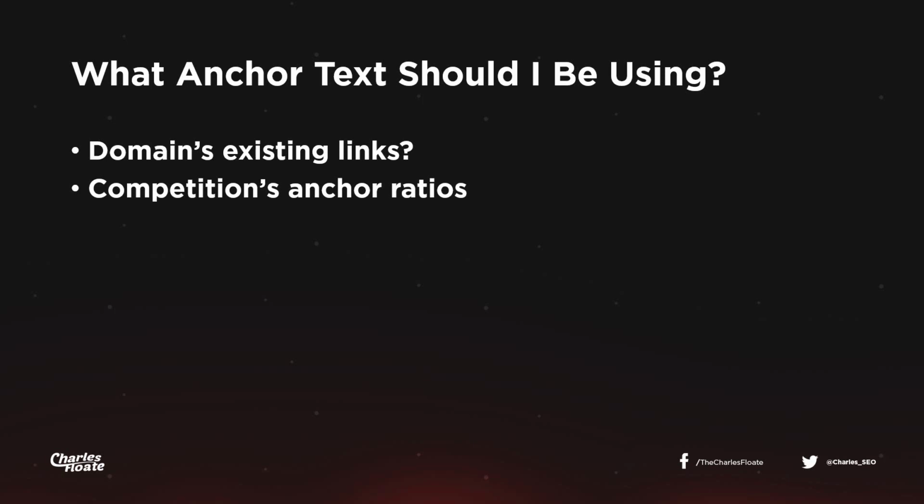This is probably the most important one. If your domain has pre-existing links, then make sure to analyze and work out, in terms of percentage ratios, how much of the anchor text is currently taken up by branded terms, other terms, etc. And then to gauge what kind of anchor text you should be using when building your link building campaigns, have a look at what anchor text ratios your successful competitors have on their websites. Essentially, just go to Ahrefs or Majestic, export their links, and then do some quick maths in Excel to figure out what anchor text ratios they're using.